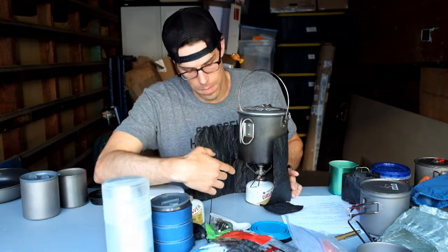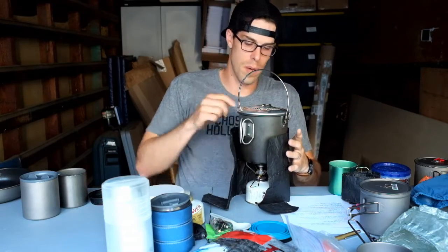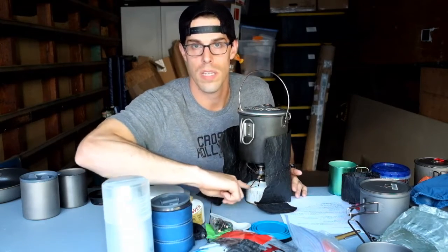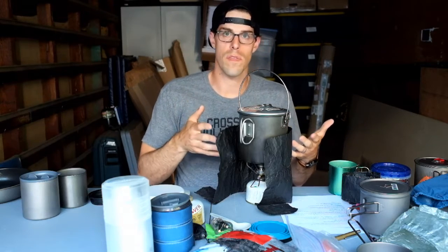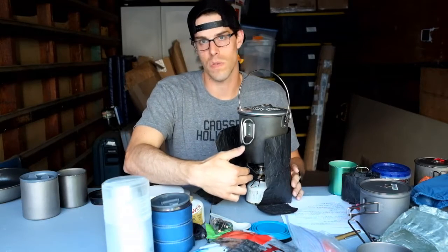So with a windscreen, a safe rule of thumb is if you can get your finger around the windscreen and then you close it about 3/4 of the way, you're going to be fine. But if you ever want to test, just reach your hand in while it's burning and put your finger on the canister. If it's too hot to touch, you should back off your windscreen a little bit and get some more air in there. But the windscreen does 2 things. The wind that blows, it keeps the wind from taking the heat away from the pot and from messing with the efficiency of the actual flame.